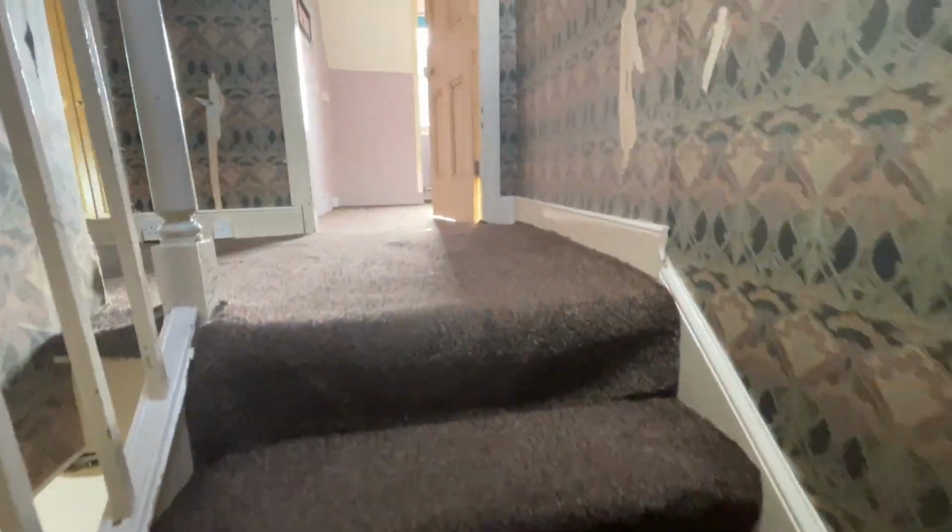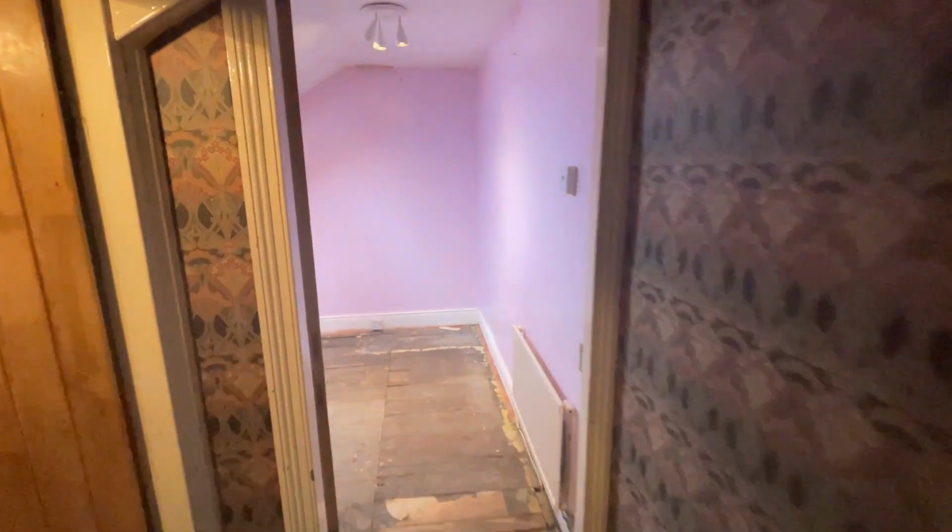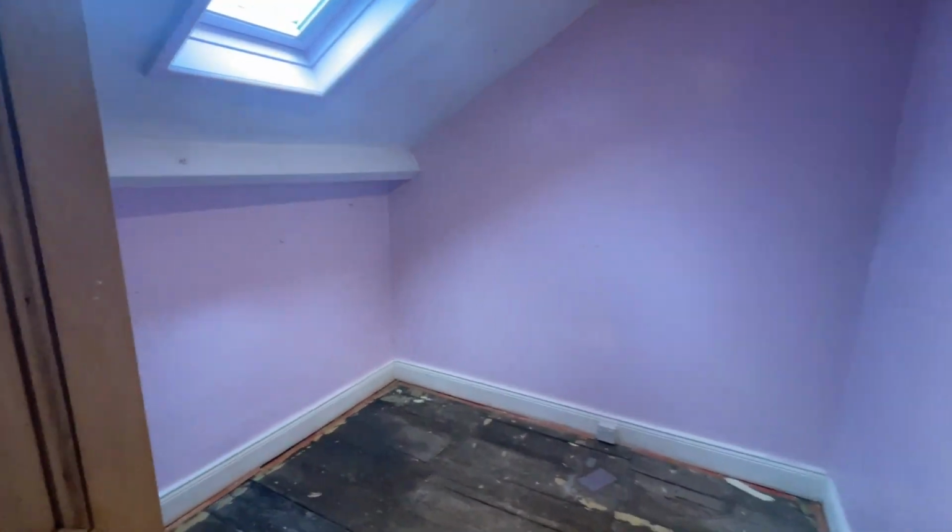And then as we go up another level, and this is where we get to the point of where possibly the property could be split into 2 luxurious flats. We've got enough rooms on each floor to make it generous enough. So we'll just head over to this end of the landing. You've just got a single bedroom here with a Velux in. It's got central heating right the way through.